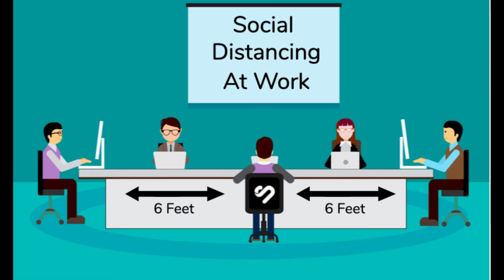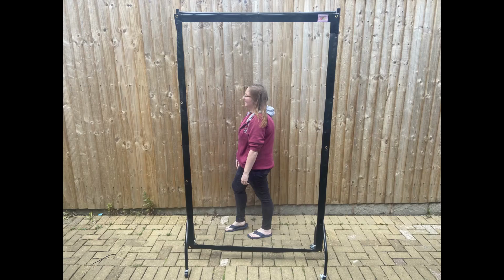We also have ready-made screens available, which are framed with wheels to allow total flexibility and movement. We offer our bespoke social distancing screen service to local businesses throughout Shropshire.